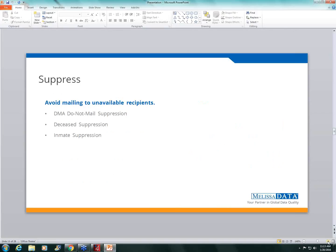Similar to deduping is suppression. You may have valid records, but not realize that some of them have requested do not mail. If they've added themselves to the do not mail suppression list, then it would certainly be a waste of money trying to send them mail, as they requested not to receive it and would probably be angry that you've sent it. Similar with deceased suppression.